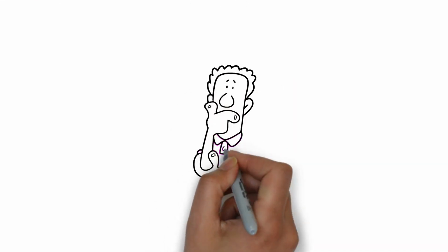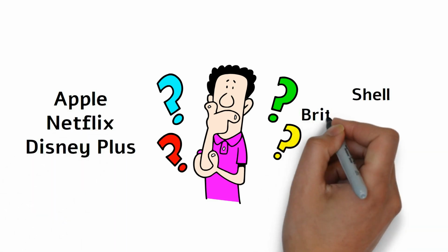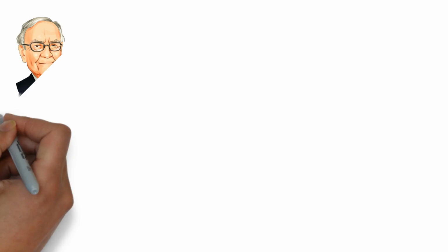Now, how do you pick which companies to invest in? Should you go big with Apple, Netflix, or Disney Plus? Or consider brands like Shell, British Petroleum, Ralph Lauren, or Unilever? Let's figure that out. At this point, let's consider Warren Buffett's perspective, which I agree with.